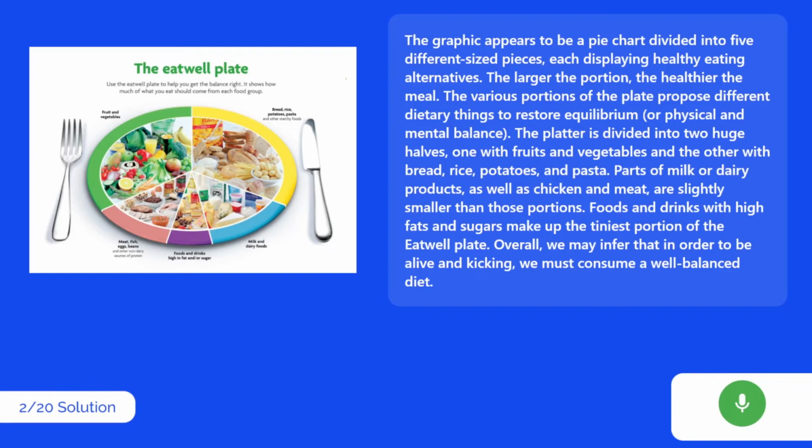The graphic appears to be a pie chart divided into five different sized pieces, each displaying healthy eating alternatives. The larger the portion, the healthier the meal. The various portions of the plate propose different dietary things to restore equilibrium, or physical and mental balance.